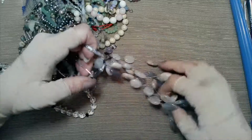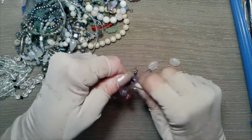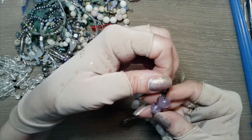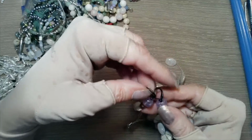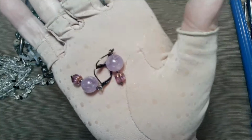Okay, here we go with my favorite. And I'm being facetious, guys, because I have a pair of crackled glass lavender earrings with a kind of an antique brass tone. They're very pretty. Let me put it up here so you can see it.